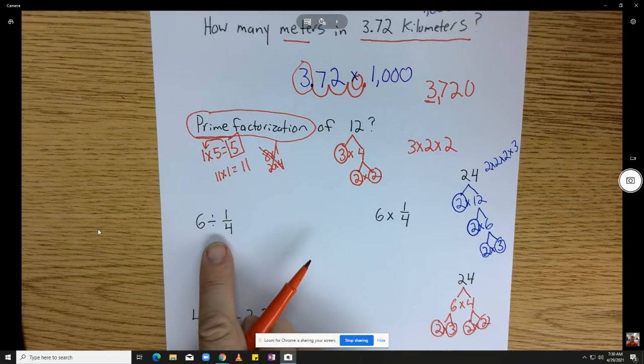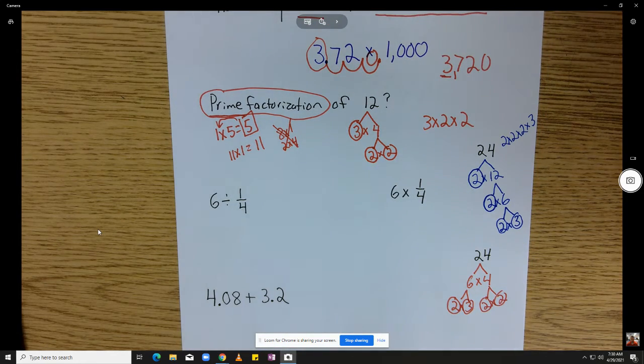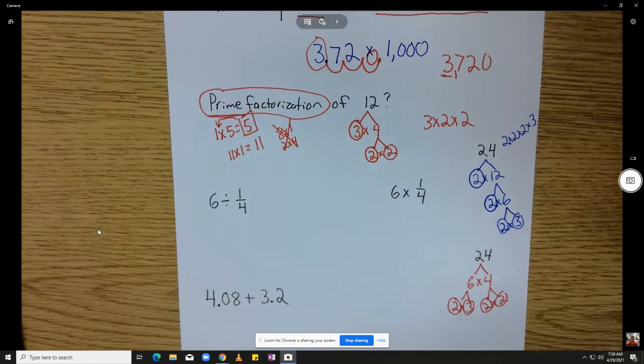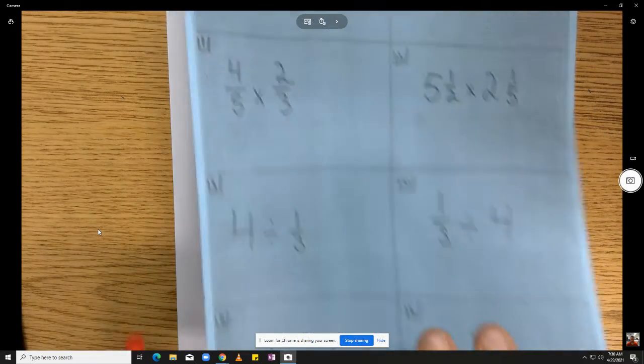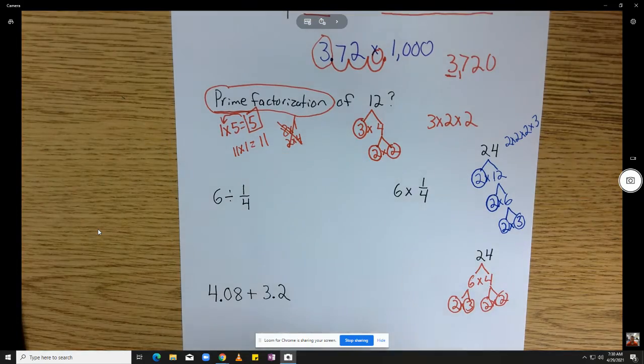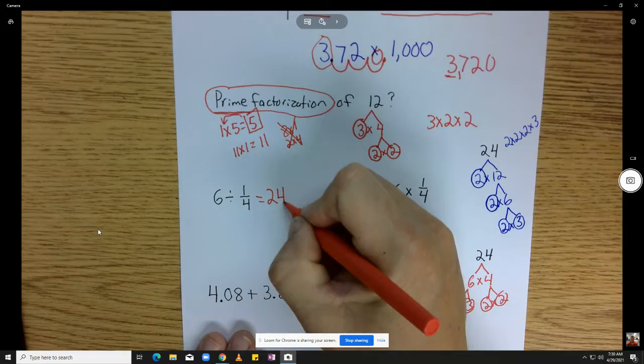All right. Ooh, dividing. We haven't done these in a while. Dividing. How do you do this? Let's think of our flashcards. You see how these flashcards are working. Remember, it's right here. Start with the whole number, end with the whole number. That's right. 6 divided by 1/4 is 24. Done.